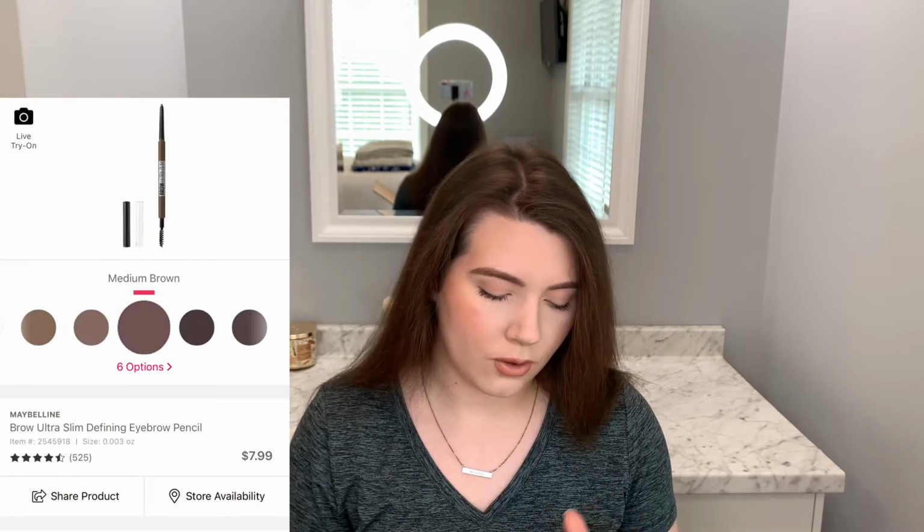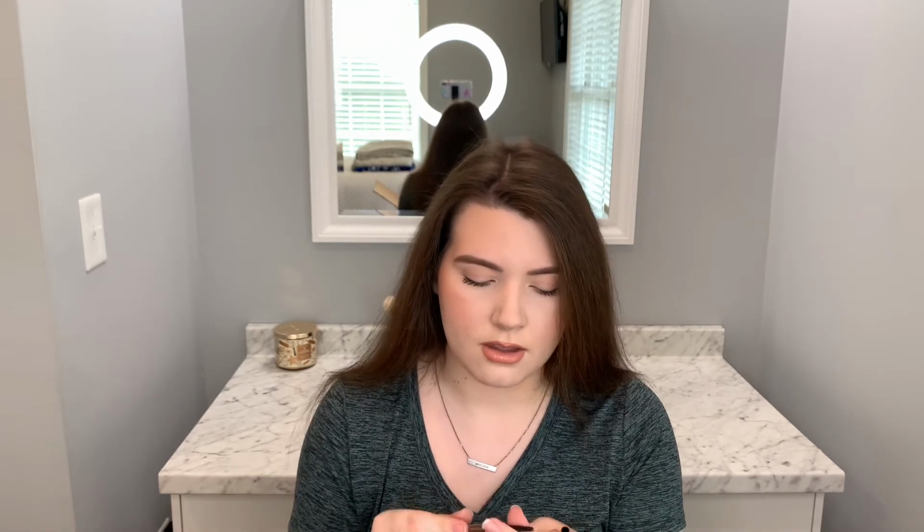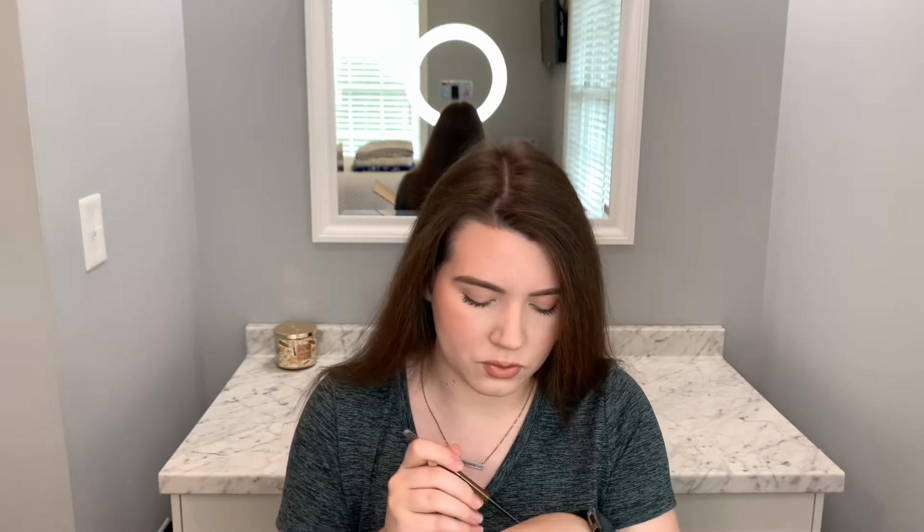The next one I got was the Maybelline Brow Ultra Slim pencil. This is in the shade medium brown. So I either heard Jackie Aina talk about the L'Oreal one or the Maybelline one. I can't remember which one she talked about. Maybe it was both. So I heard some YouTuber talk about these, but I want to try this out. Definitely a little smaller than I thought it was going to be, which is fine. I don't really go through brow pencils too fast.